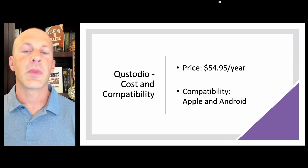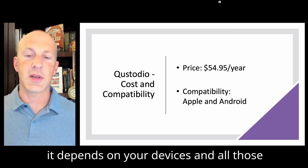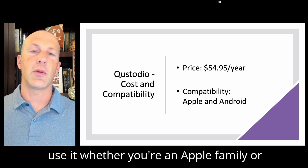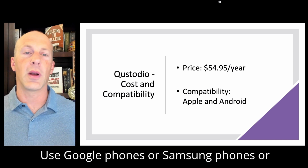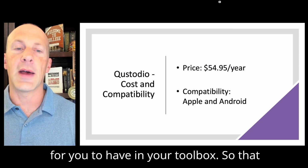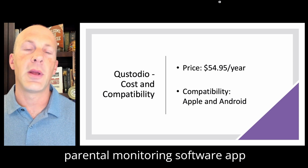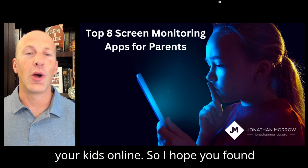Okay. So price $54.95 a year. It depends on your devices and all those kind of things. And the good news is, from a compatibility standpoint, it gives you Apple and Android, and therefore you can use it whether you're an Apple family or you use Google phones or Samsung phones or Android phones or whatever that may be. And so that's a really important thing for you to have in your toolbox. So that is the number one most popular parental monitoring software app for screens and social media to protect your kids online.